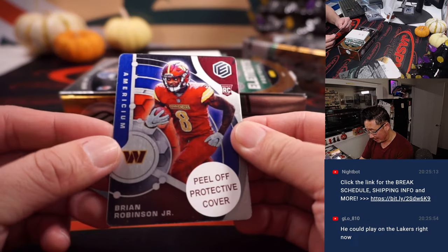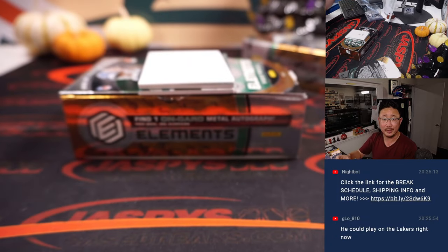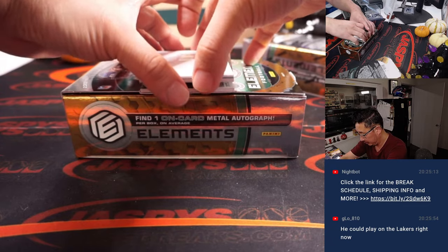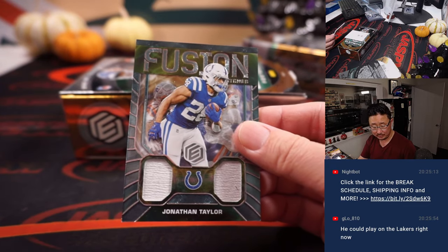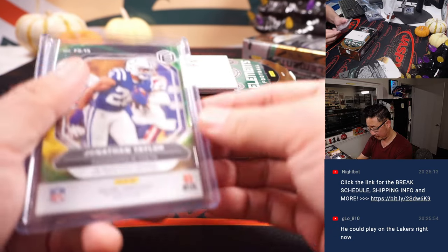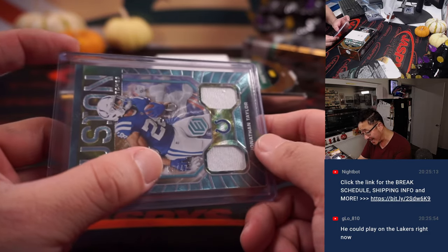All right, Brian Robinson Jr., 74 out of 95 for Derwin and the Commanders. We got some fusion swatches. Jonathan Taylor. It's for Jeremy and the Colts. There's the number right there, hiding right there. That's 9 out of 47.